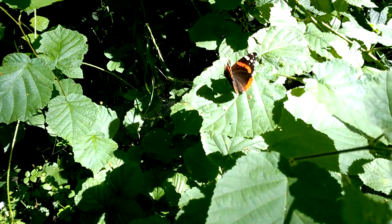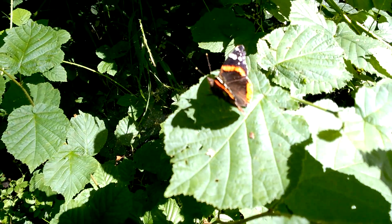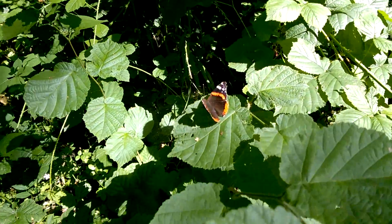Look at that butterfly, Red Admiral. Isn't that beautiful? Just basking in the sunshine there.